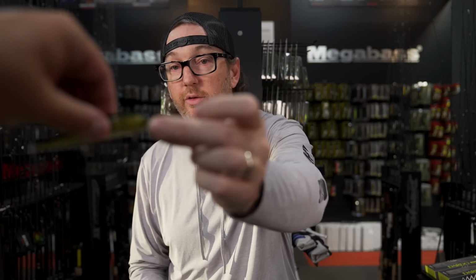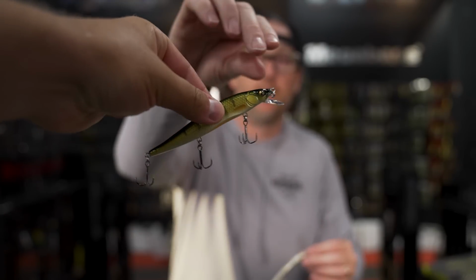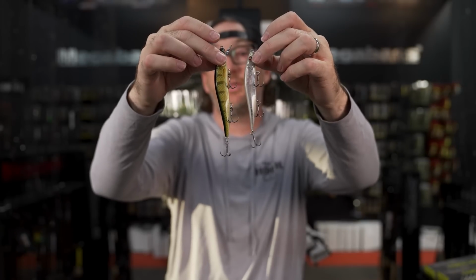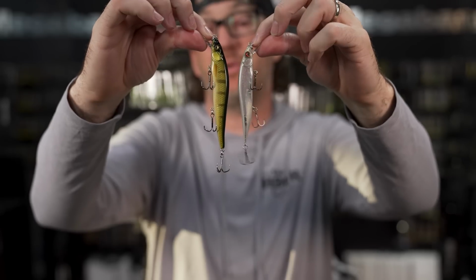There's a 110. Here's a 110 Junior. They're not that much different. The packaging, very different. That's very deceiving. The bait itself, not that much different.